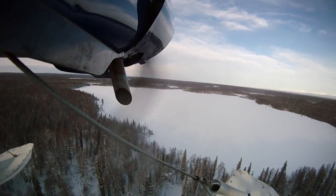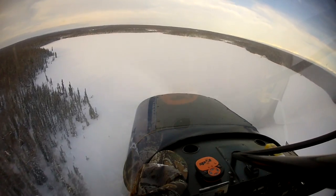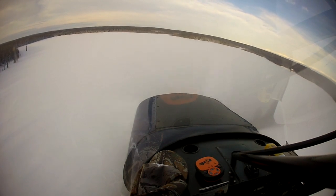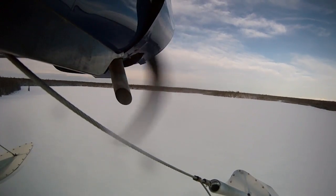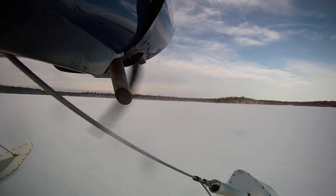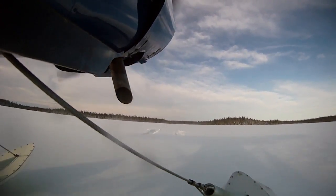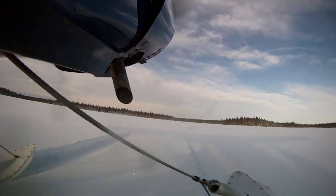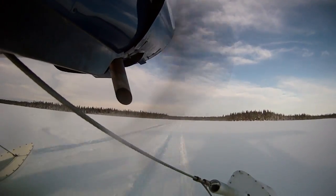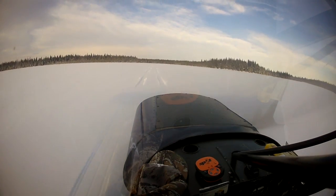Do another run here and back down a little better. A little easier making the approach now that there's some distinguishing mark on the snow. See some little bumps in there.